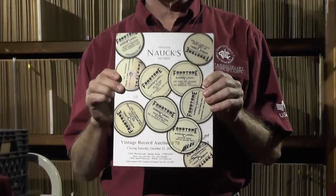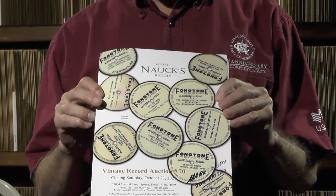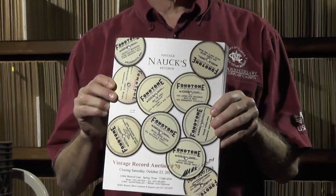So we're just going to go through these milk crates one at a time and show the records very quickly, just to give you an idea of what you're bidding on, but we're not going to spend a lot of time on individual records for the most part. This is the catalog right here. You can pull it up on the internet at 78rpm.com if you don't have a hard copy to follow along with. Anything you're interested in that you see in this video, you can place a bid on and perhaps add it to your record collection.